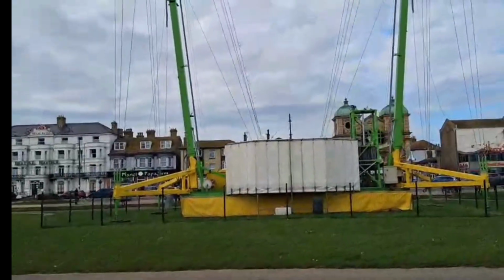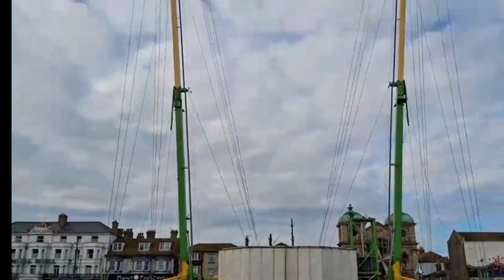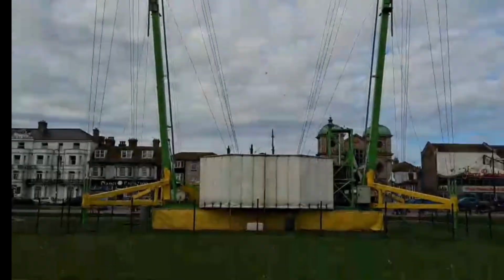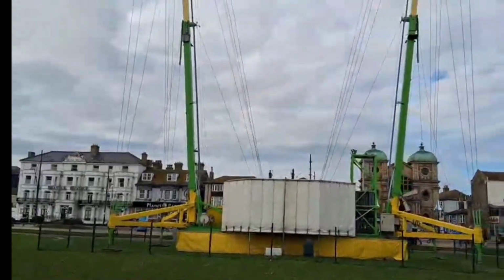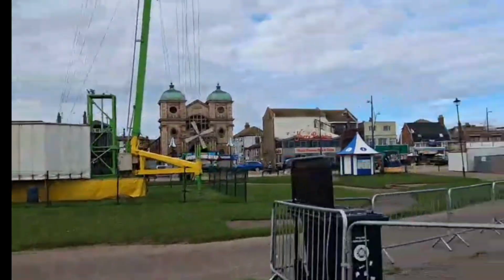So guys, if you are bold and you've not got a fear of heights and you are a thrill seeker, that's a good adventure to be had. Yes, why not? Go for the experience.